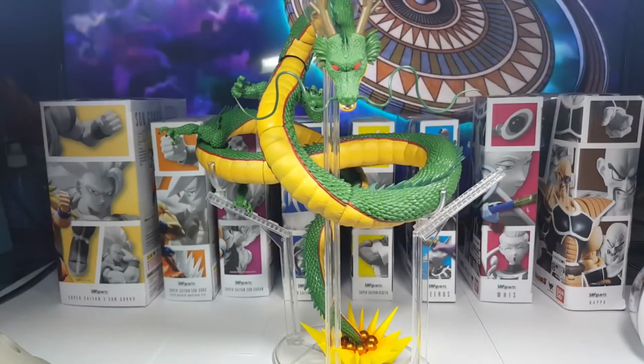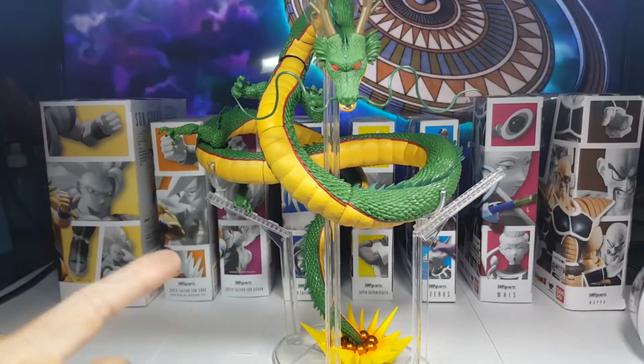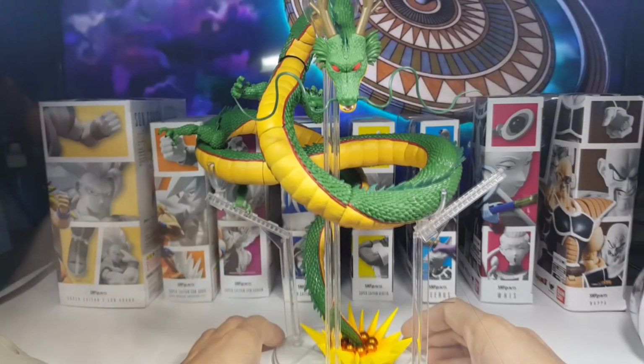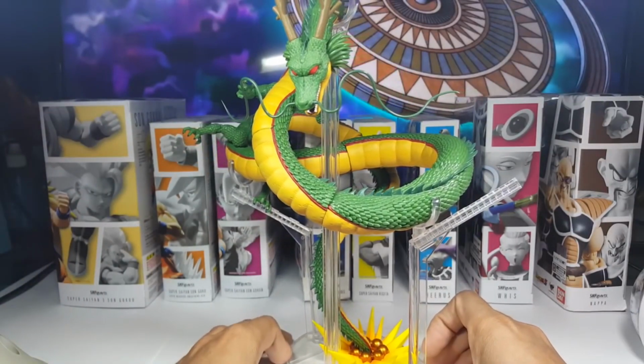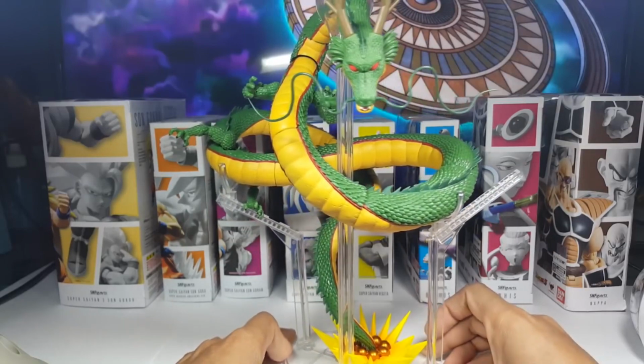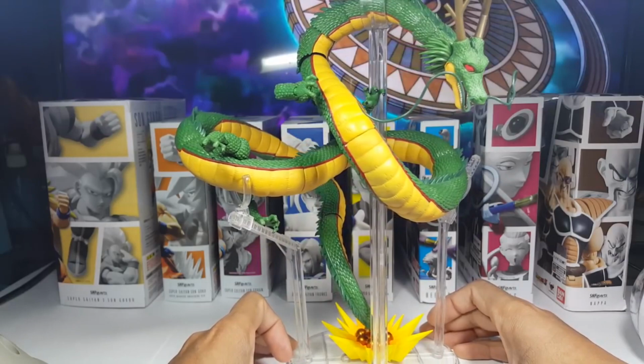So quickly recapping where we left off back in 2018, the list is as follows. At number 5, we had Shenron, which to be honest, I think it was the initial wow factor that impressed me. Nowadays, I look back at it and I see it as way more of a statue than a true Figuart, but hey, it made the list back then, and I think if it was that terrible, Tamashii wouldn't have produced a $300 Porunga figure.